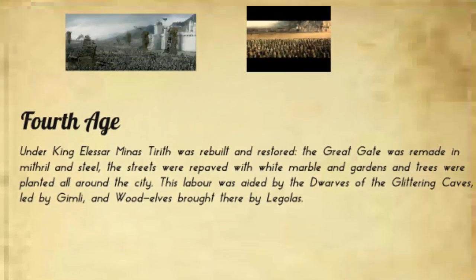Under King Elessar, Minas Tirith was rebuilt and restored. The Great Gate was remade in mithril and steel. The streets were repaved with white marble, and gardens and trees were planted all around the city. This labour was aided by the dwarves of the Glittering Caves, led by Gimli, and wood elves brought there by Legolas.